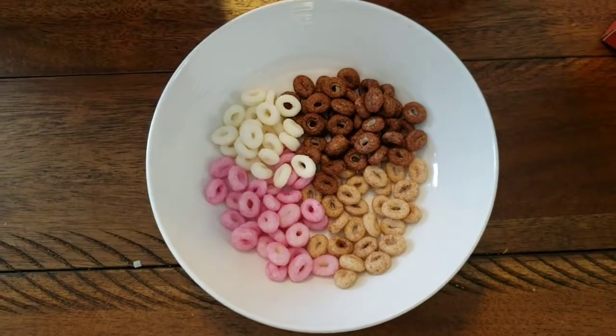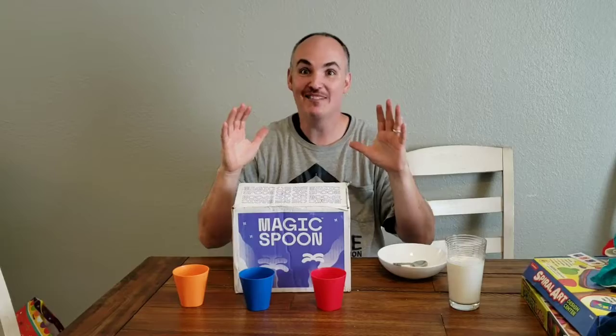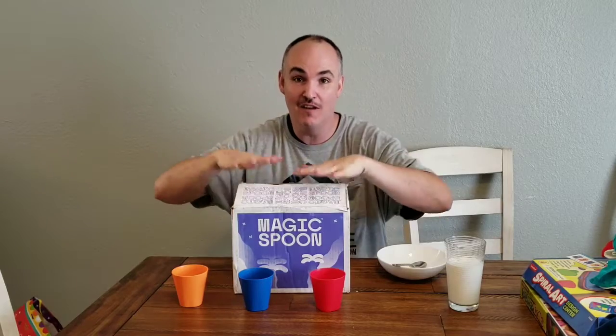Magic Spoon cereal. We are about to have a keto party. My wife and I have been looking for crunchiness. We've been looking for cereal. We got a couple boxes here. Now let me tell you something.